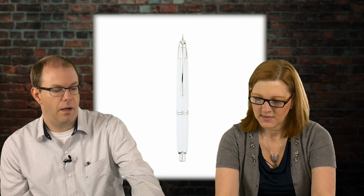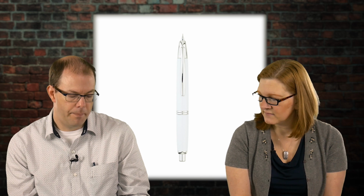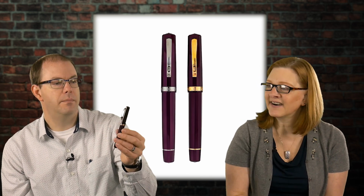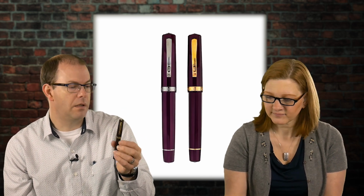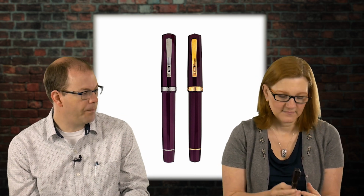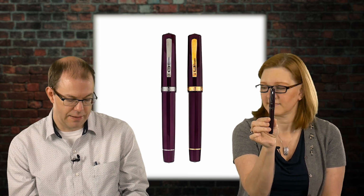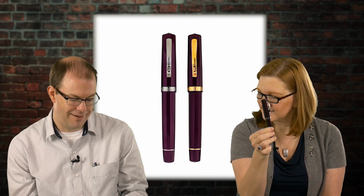So we've got that. We've got a couple pens from my personal collection that I've decided to let go. Omas, Paragon. This is the big Paragon. This is the large piston filler, Aubergine. I've got two of them. Lisa's got the one with the high-tech trim, and then this has got the rose gold trim.